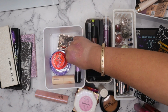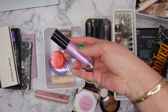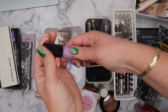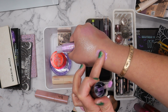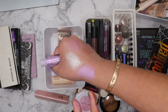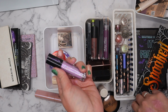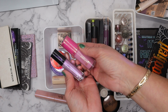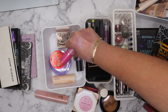Then the last thing I added was the Unearthly Cosmetics liquid highlighter that was in their Night Terror collection. I think I'm going to use this more to mix with the liquid blushes that I added. I'm not totally sold on how it looks as a highlighter. I feel like it doesn't have enough sheen, but this lavendery moment, it's going to look so pretty mixed in with the one from Juvia's Place, the Blush Lily. Ooh, those would be a good combo. So I'm going to try that out, just get some use out of it since it's pretty new to my collection.